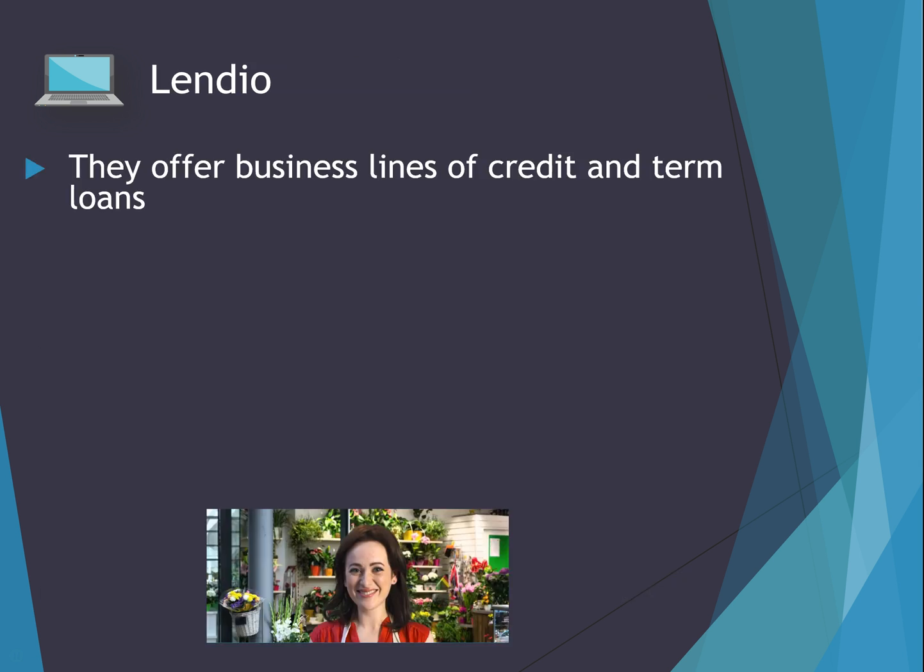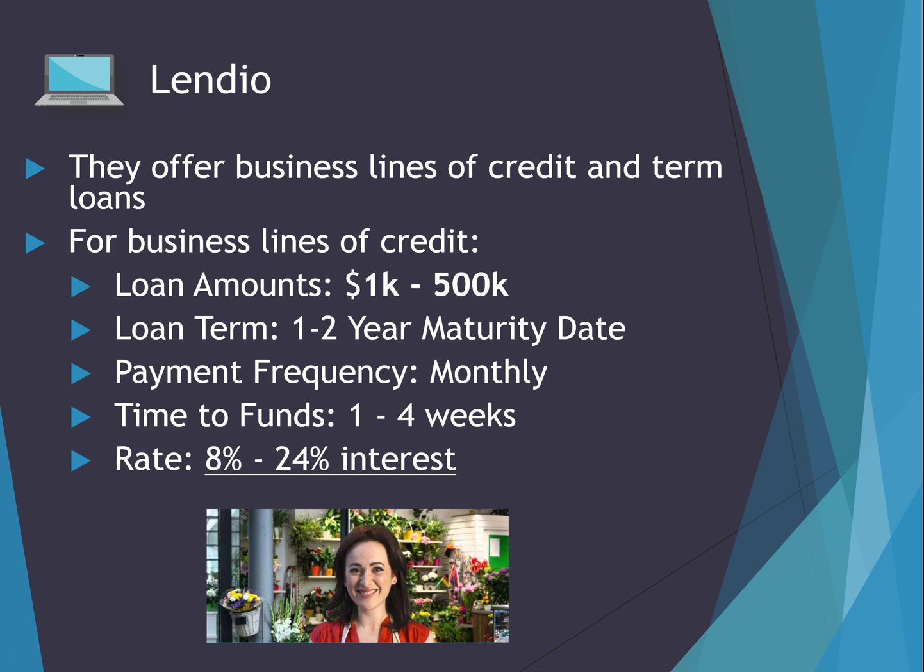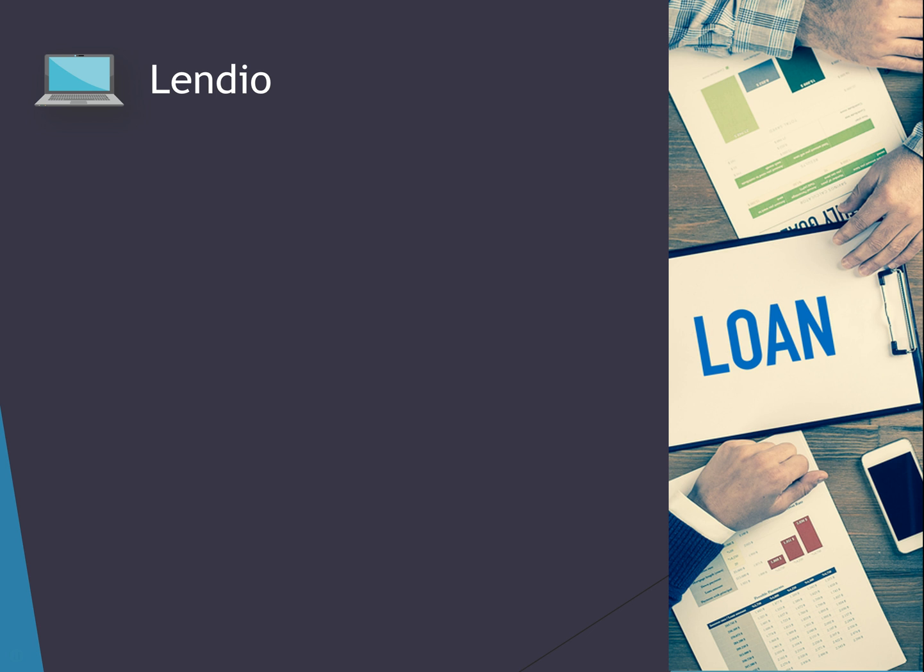Let's check out Lendio. They offer business lines of credit and term loans. For business lines of credit, the loan amounts are $1,000 to $500,000. The loan term has a 1 to 2 year maturity date. Payment frequency is monthly. Time to fund is 1 to 4 weeks. The rate is 8% to 24% interest.